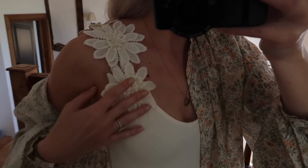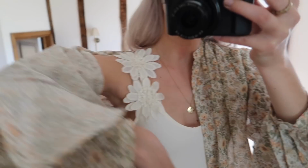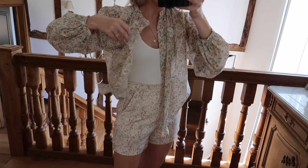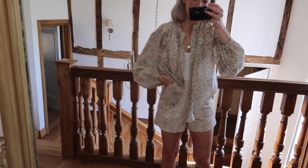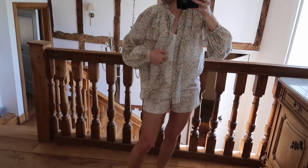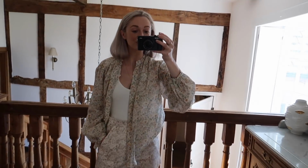But I just love this detail on the shoulders. If I get really warm outside, I can whip, oh, did you hear my shoulder click? I can whip the blouse off, but just so lovely and lightweight. The perfect thing to wear during summer, and I thought it looked really nice. It just tied in a little knot. Love these colours. And then just my usual little mules.